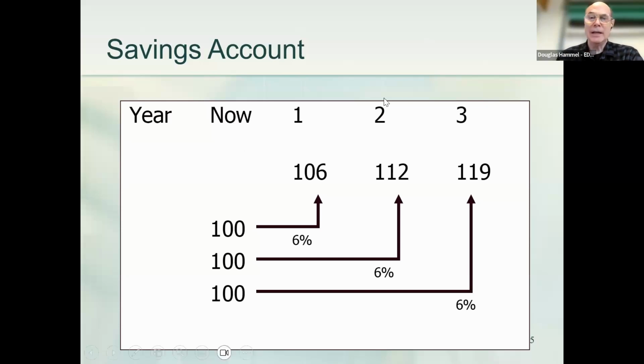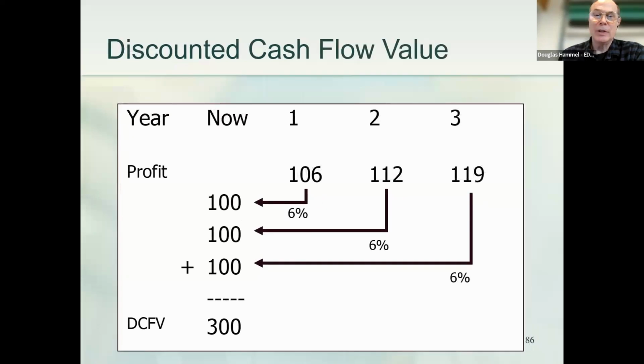Okay. Now I'm going to show you this same graph, but I'm going to reverse the arrows. And we're going to name these things slightly differently. So the year now represents what you want to pay for future profit. So if you go down under year, it says profit, and under 1, 2, 3, you see the profit out there in the future is 106, 112, 119. And what you have to decide is what you're going to pay for each of those cash flows out into the future.